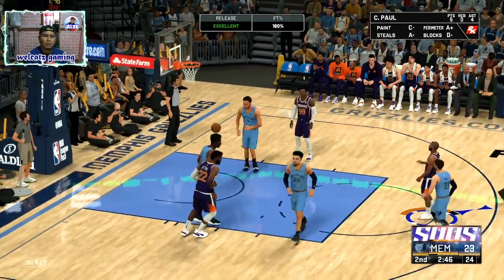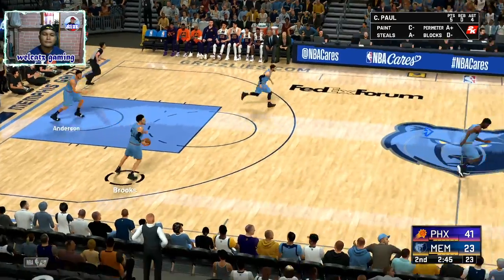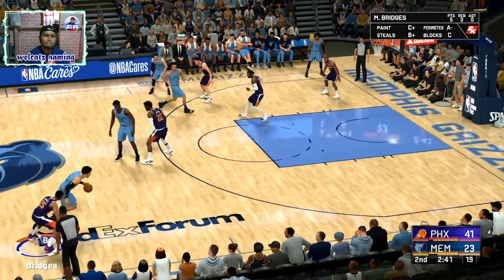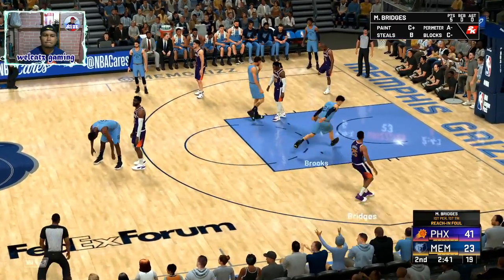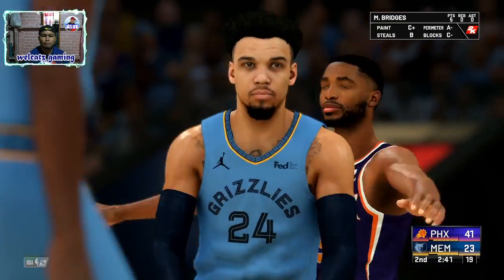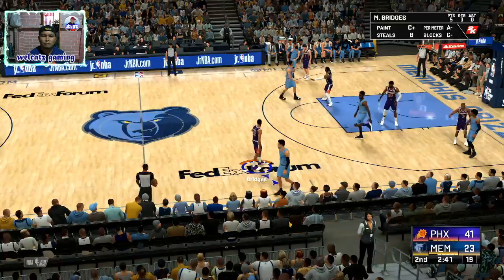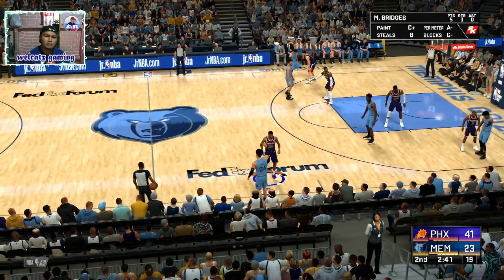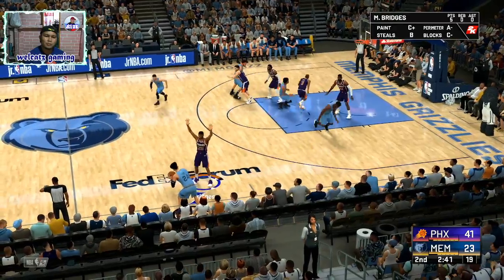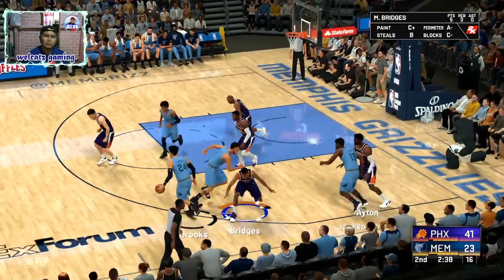And so Paul nails both of them. Now Brooks. And there's a whistle. That goes on Mikal Bridges. That's his first foul. First team foul. And a little under 3.5 minutes elapsed in this second quarter of play.